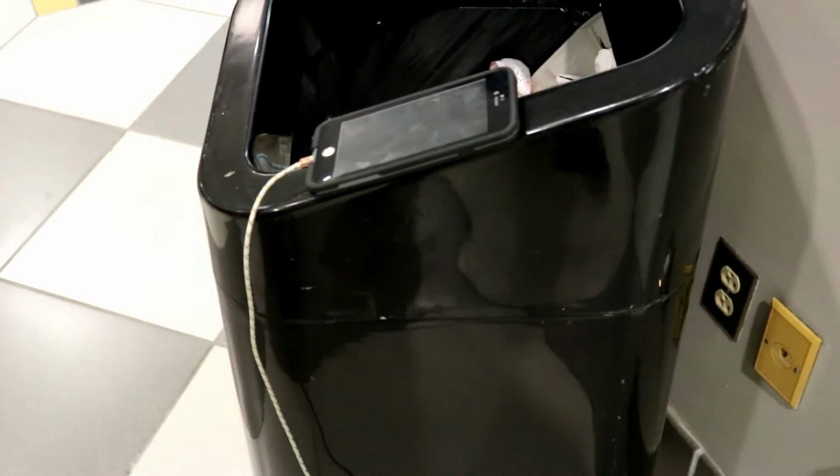Always charging my phone on or in a trash can. Forever.